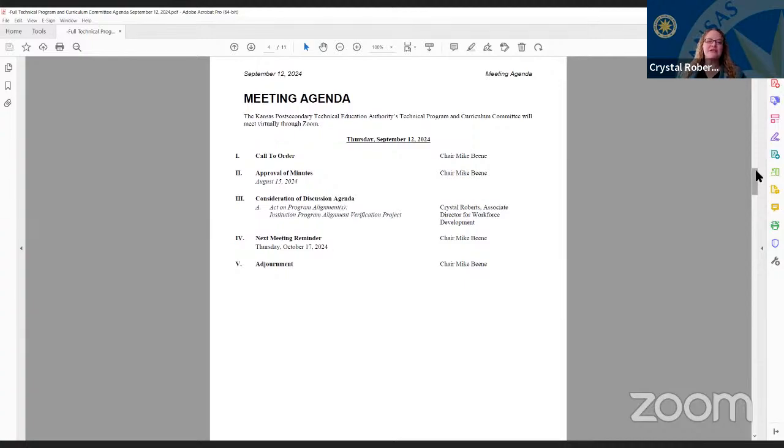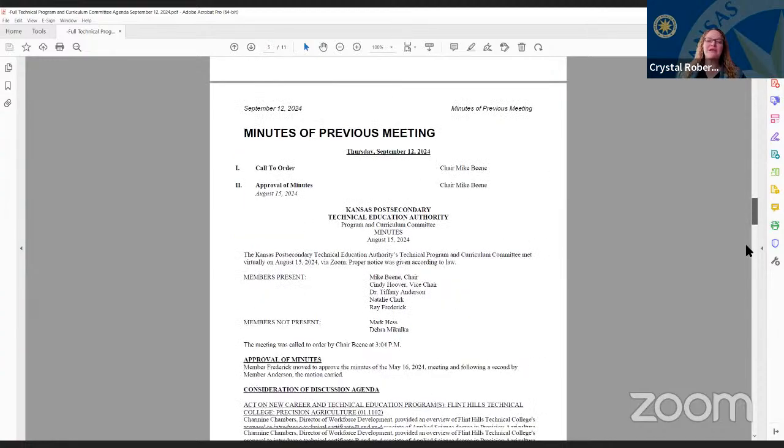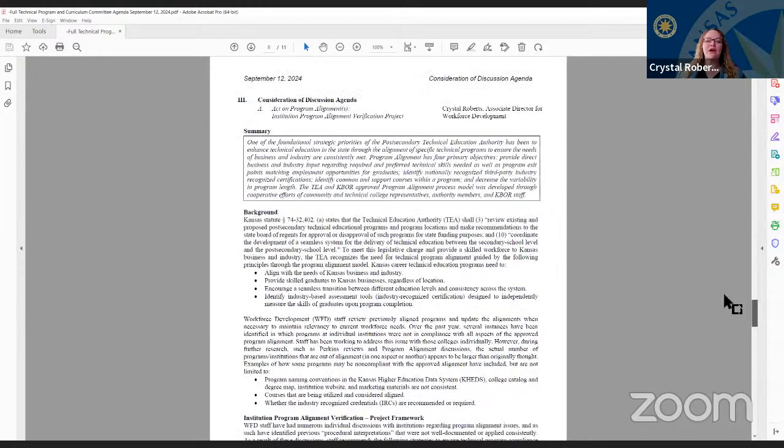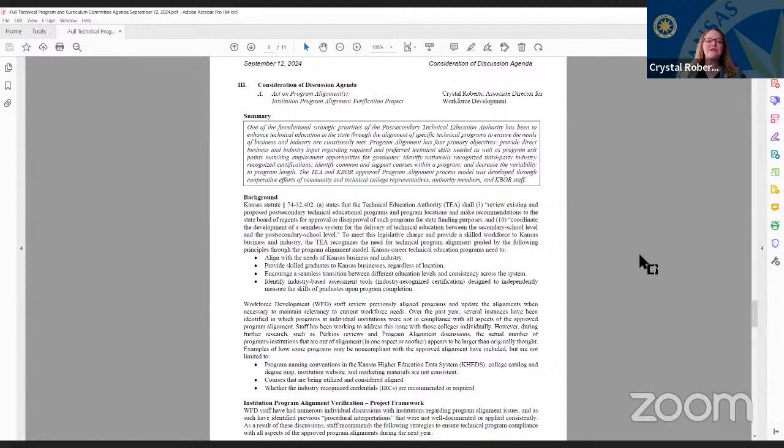Second, to identify nationally recognized third-party industry recognized certifications. Third, to identify common and support courses within the program. And then fourth, to decrease the variability in program length.